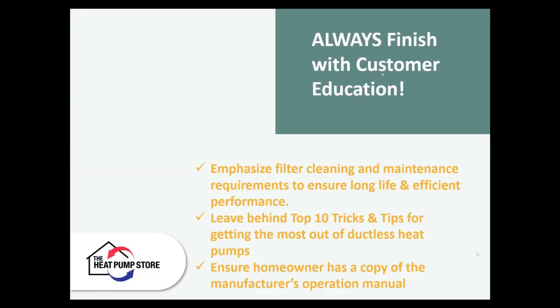Finally, for us, it's about customer education. We cannot install the equipment in the most excellent manner, but then leave without giving information to people about how to use it, both from the standpoint of energy usage. There's the potential for people to not save energy at all if they're not using it correctly, and also for people's happiness with how it functions for them.